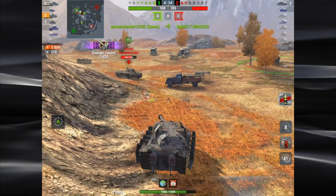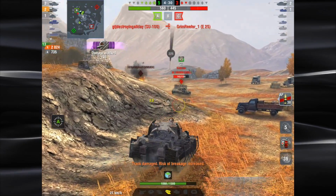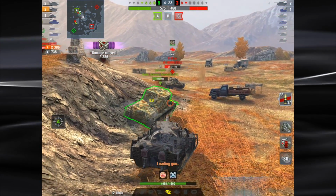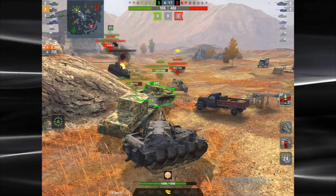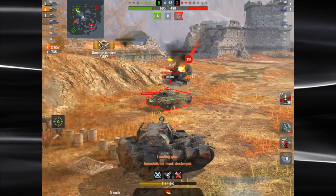And really in these top tier games, we rarely have to use APCR. So that's another cost savings to this tank. So I would say, you know, it does perform really well, but I'm going to just give the nod to the Nameless over this one.